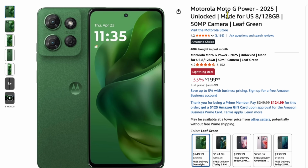Okay, budget phones. Maybe you need one for your parents, maybe for your kids, or maybe just yourself, right? Here's a good one, Android obviously, but it's the Motorola Moto G Power. Now I actually used a different version of this a long time ago. I loved it. It's not going to be the best again, but you could be surprised how good they got, all right? And this is the 2025 version.